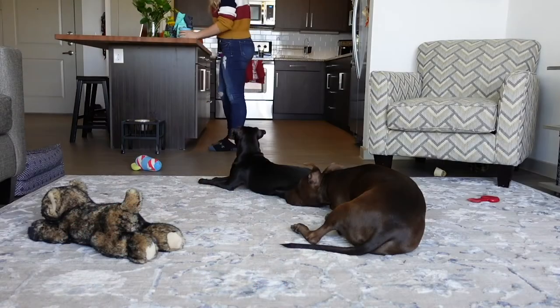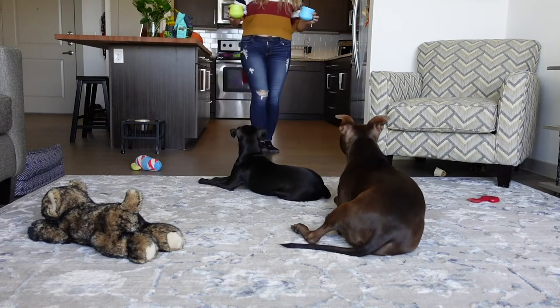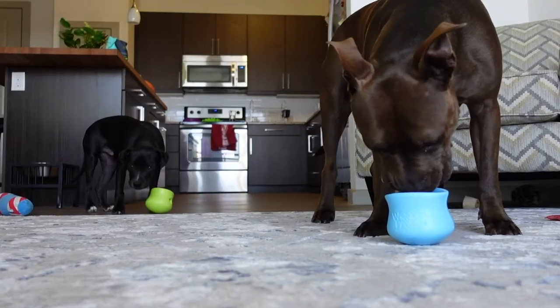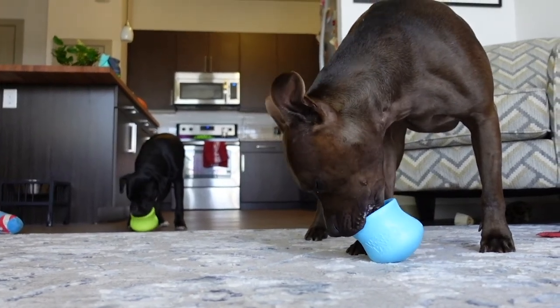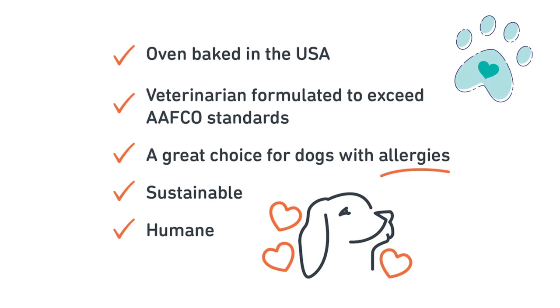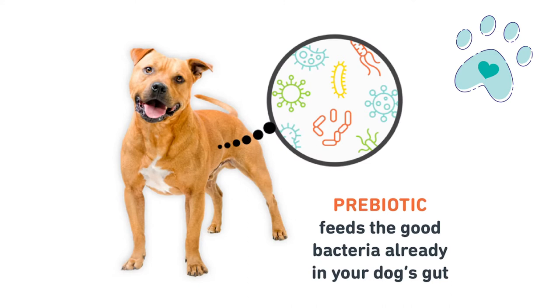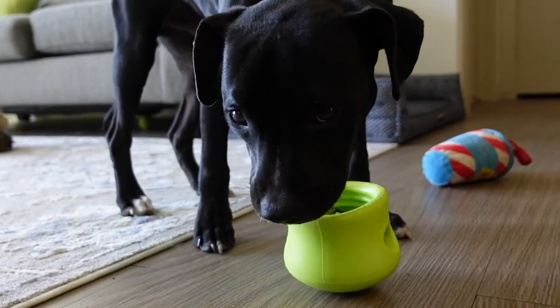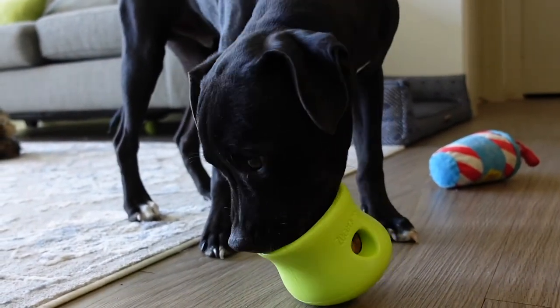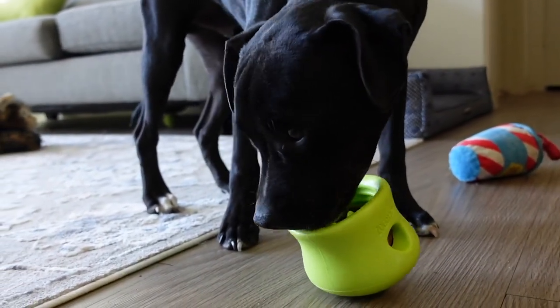Cricket protein can also be beneficial for dogs that have allergies or any gut issues, just because insect protein isn't a common allergen in dogs. It can be used as an elimination diet to just kind of restart their system. Insects in general contain a lot of fiber, which is great for any dogs that have any kind of stomach problems or pooping problems.